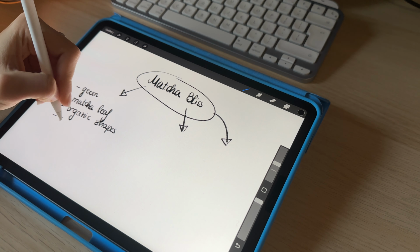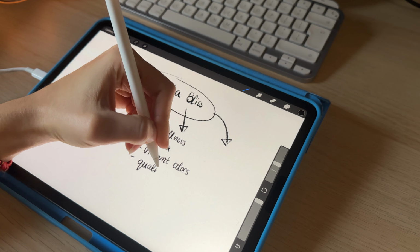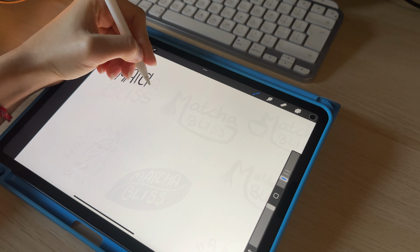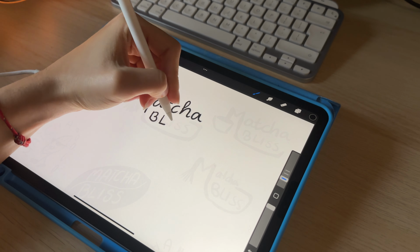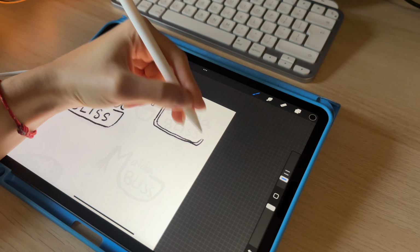I personally use mind mapping and sketching on Procreate to bring my ideas to life. This is the stage where the first visual concepts start to take shape. Sketching gives me complete freedom to test out as many ideas as possible before actually jumping to Adobe Illustrator.